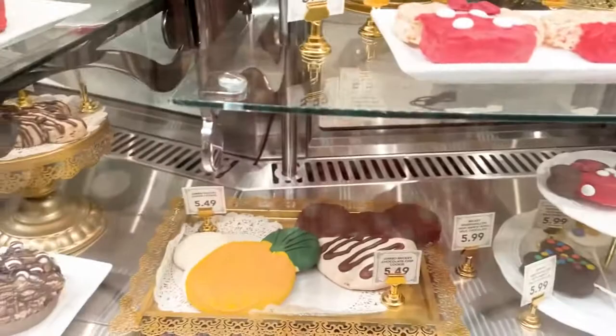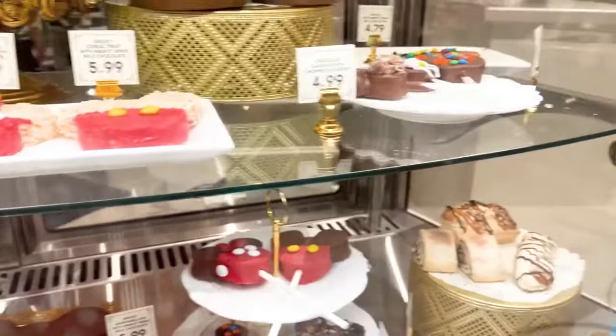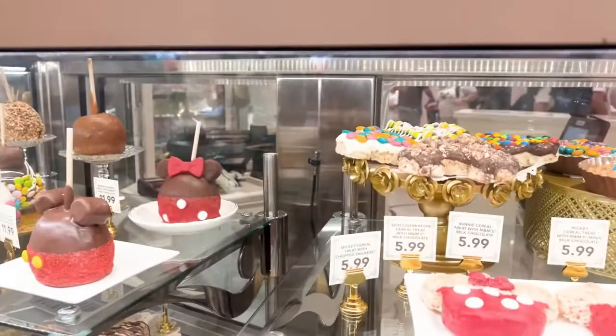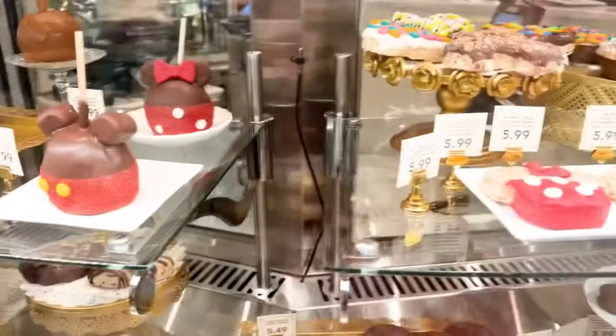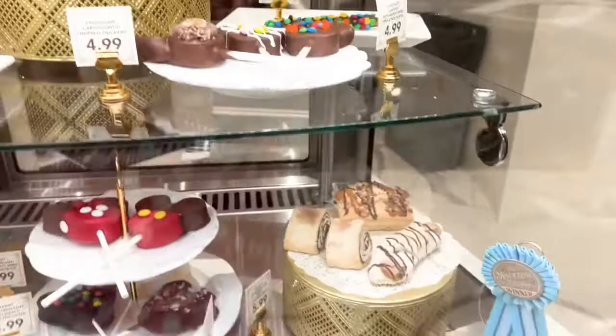I might get Brad that giant cookie. So, cake pop. My favorite thing are apples. I don't really like them dipped in sugar, though, or with all that candy. I just like a plain chocolate one. So that's why I usually get one at Goofy's, because you can customize it at Goofy's. Let's see what else we have over here.